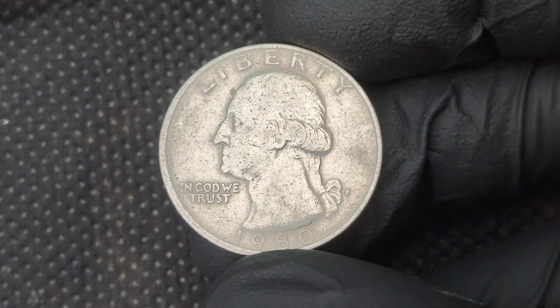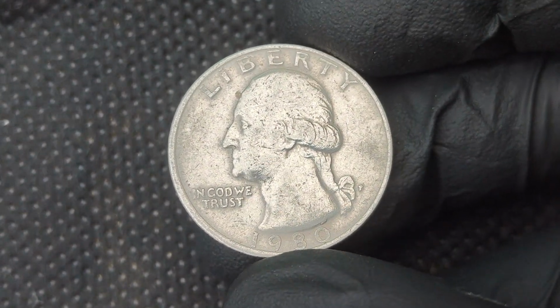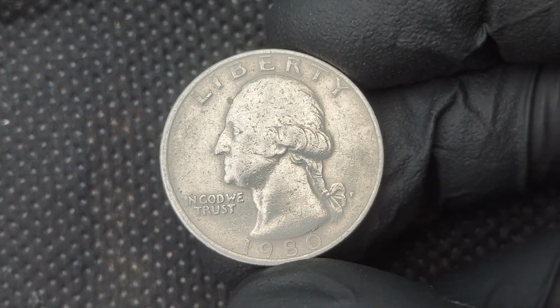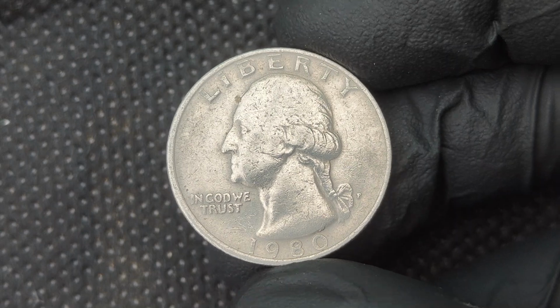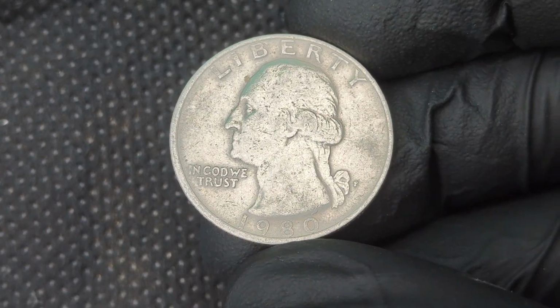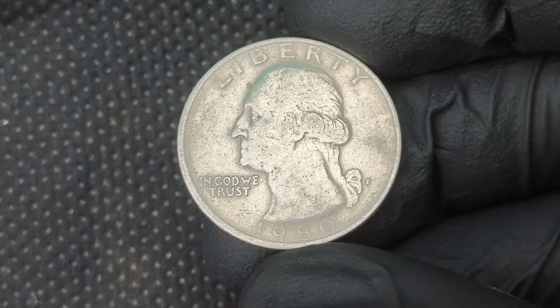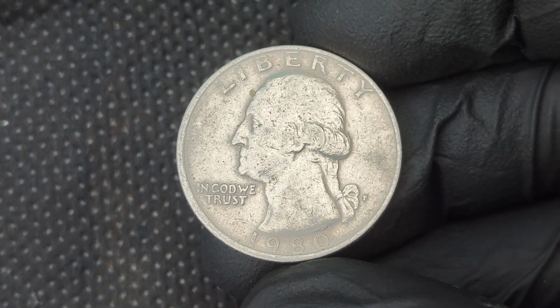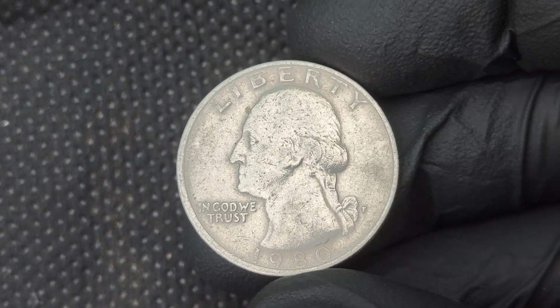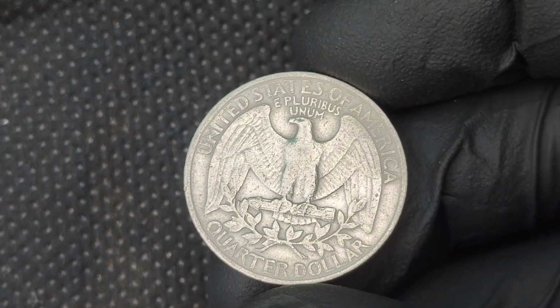Next, check the coin's overall condition. Coins with little wear, no scratches, and sharp details are the most valuable. If you're unsure, you can take your coin to a professional coin dealer or a grading service like PCGS or NGC for expert evaluation. And remember, even a small detail like a misplaced mint mark or an unusual die crack can add tremendous value.